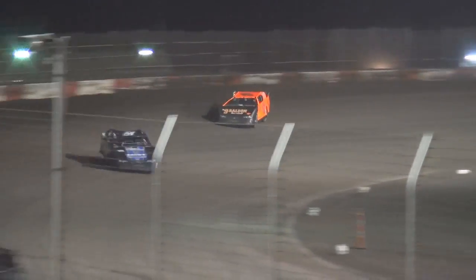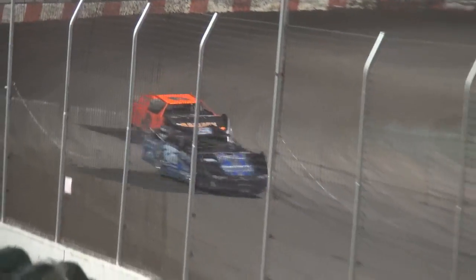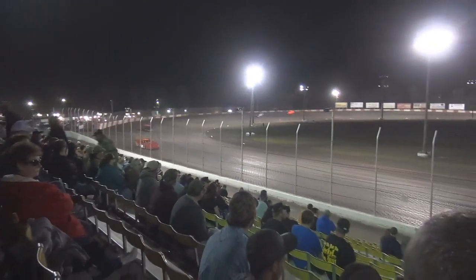We get the 2 to go sign as they come down the front straightaway. 10 laps down, 2 to go. They'll see the white flag next time by. And now Tim Shields in the 42 is caught up with the 26 of Donnie Brown. Shields trying to gain a spot as they go down the back straightaway. Your leaders will take the white flag as they close in on lap traffic. Mike Morris, the 23, just in front of your leaders.